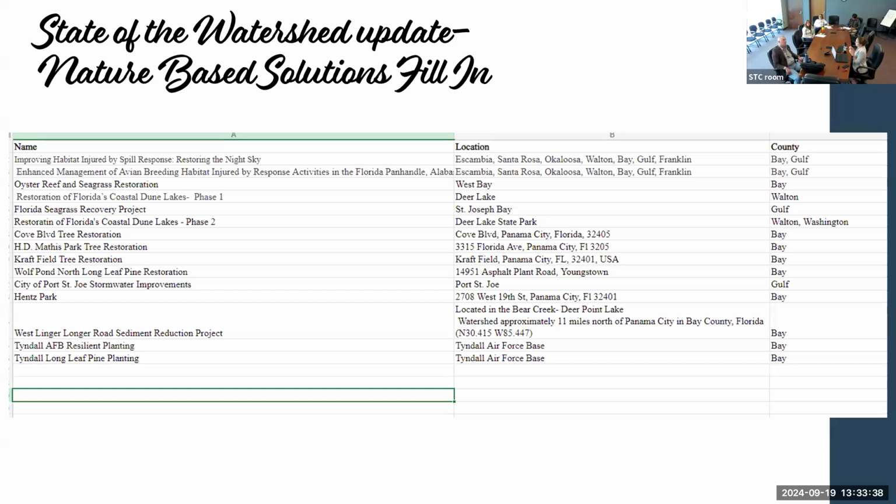For this metric in general, we're trying to figure out the best way to assign a condition, and are going to compare how many nature-based solution projects we have to some of the other areas in the Gulf as a way to assign a condition. Like, are we in the red because we have 5 compared to other places that have 100, or where we are?